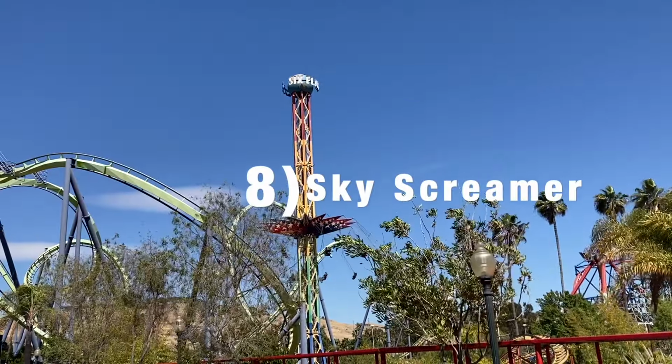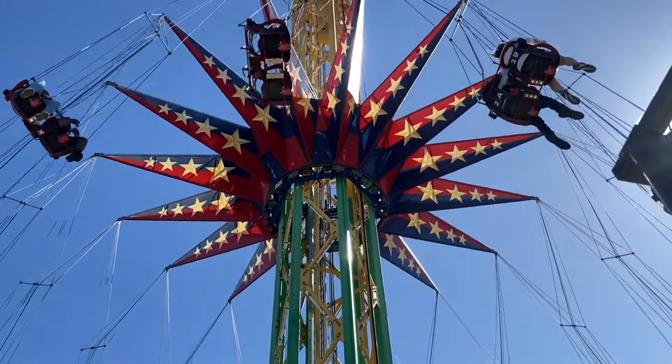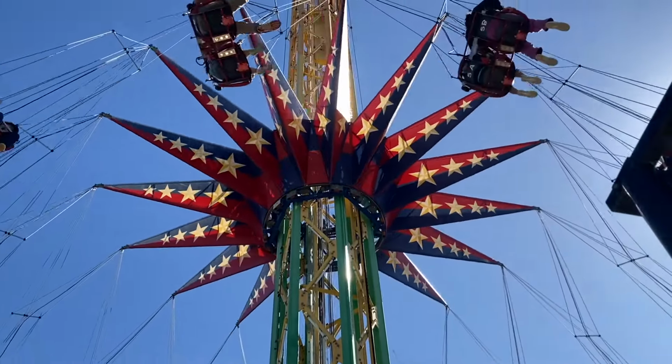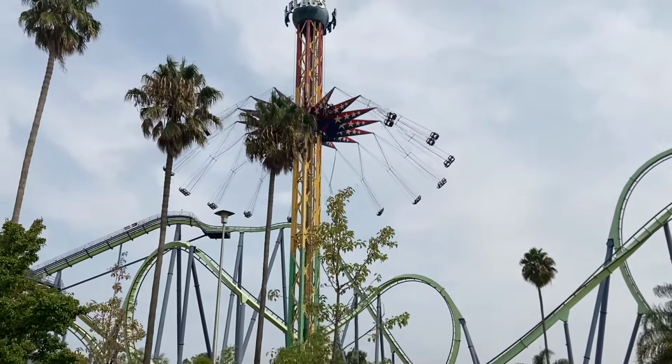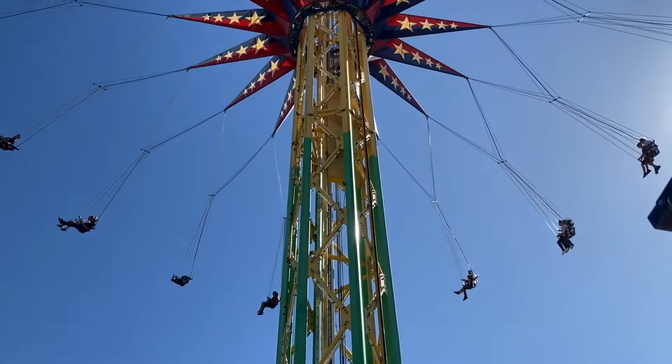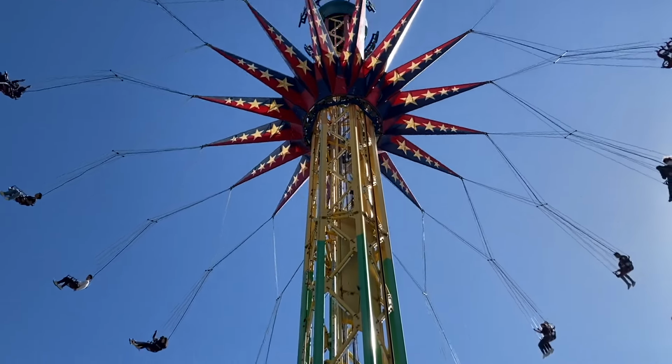Number 8, Sky Screamer. This is one of the rides in the park that matches Vallejo's height limit at 150 feet, and it does provide some decent views of the coasters around you. Perhaps it spins a little faster than I might like it to, but it is the best ride in the entire park for views. If you want to get a bird's eye view of the front of the park, this is definitely the ride to do it on.